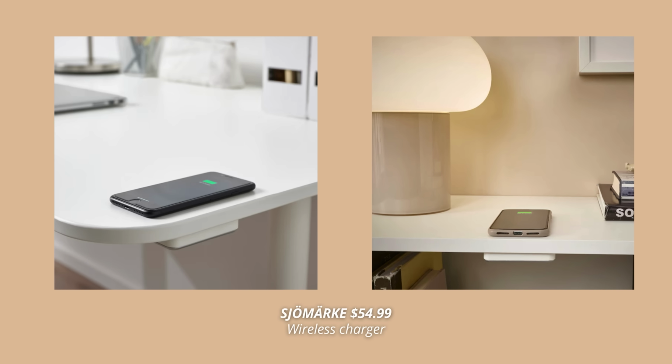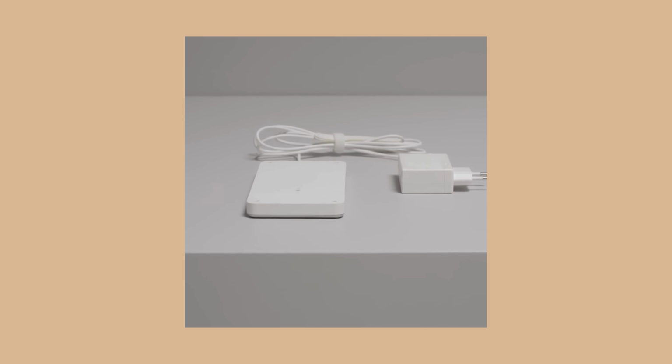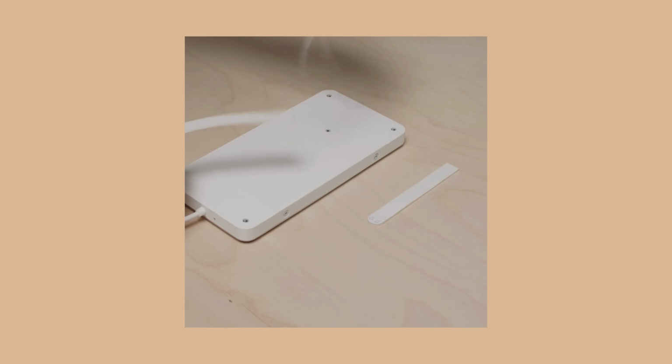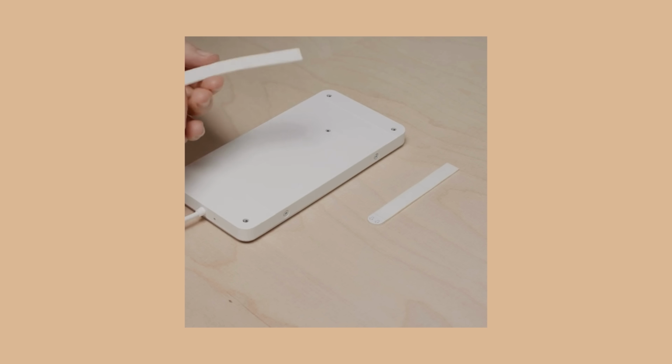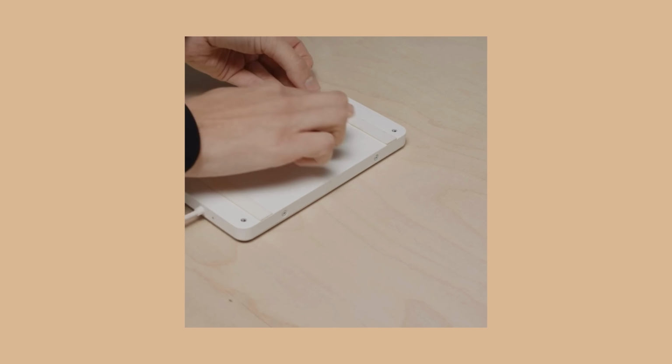It's perfect to mount on a desk, side table, or even a bedside table, and it works through all materials except metal. The charger makes it easy to charge your phone without having to look for sockets and keep track of cables. Just place the phone on the tabletop or shelf exactly above the charger and you're all set.